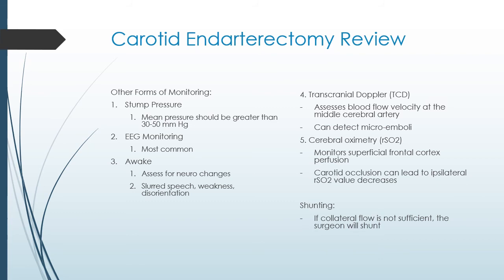Most people say it should be over 50, but obviously this comes from some book. I don't know where I got this number from. It's from when I did this lecture a couple years ago. But this is saying it should be greater than 30 to 50. It's one way of assessing if you're perfusing enough through collateral circulation. A lot of times the stump pressure is going to be done at the same time as EEG waveform monitoring. Awake, we talked about.